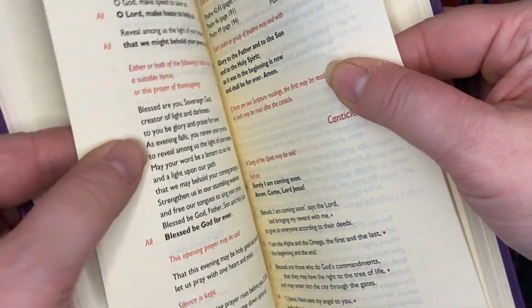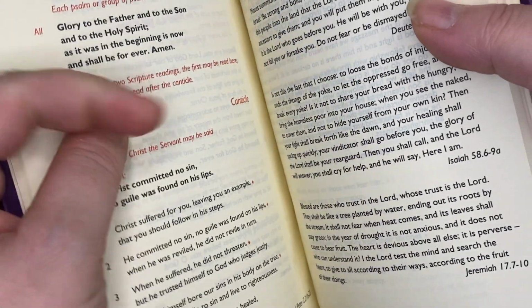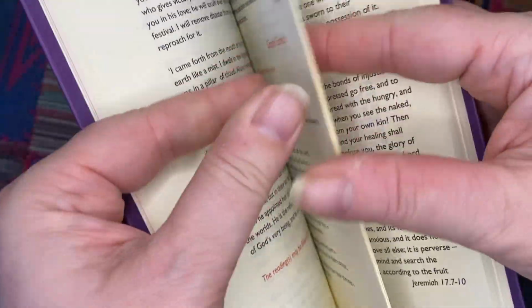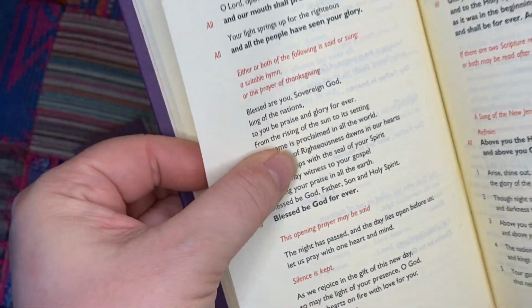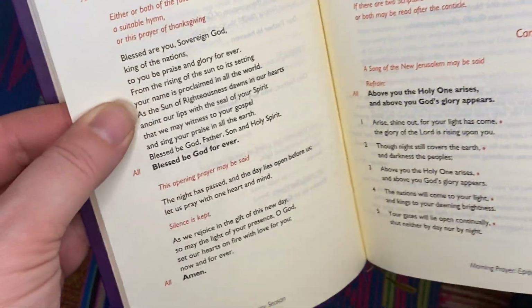this weekend we're finishing off Epiphany season, so I'll show you, just because we are in Epiphany season, where that would be found. So just after Christmas, sorry, I'm getting confused with Advent. So here we are, morning prayer for Epiphany season, and as you see it takes a very similar form, but just there are some variations.